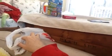So I've got this chest of my mom's. What does it say? Patented April. I wonder if that's a date when it was made. Patented April 49? ABC 49. Huh. All right, well.